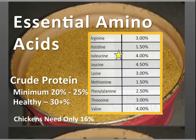So there are available in the literature lots and lots of lists of amino acids in different kinds of pollen. And you can find those lists. You can find the amount of crude protein in pollens. We're going to look at some of those. And then of those crude proteins, you can find the list of amino acids.